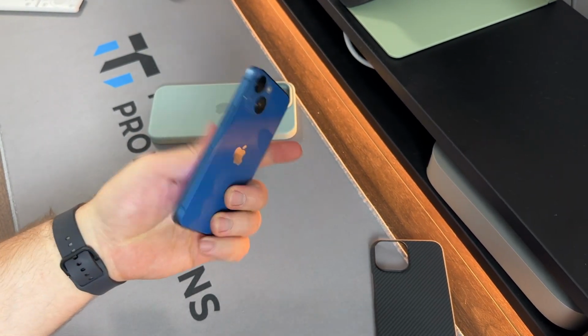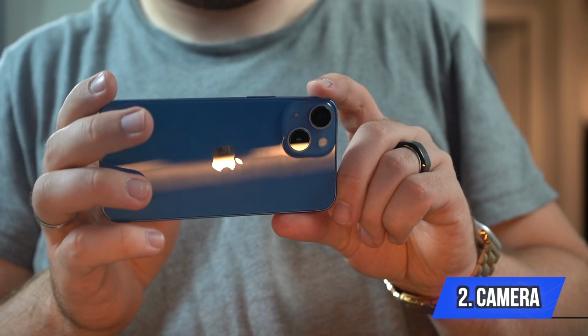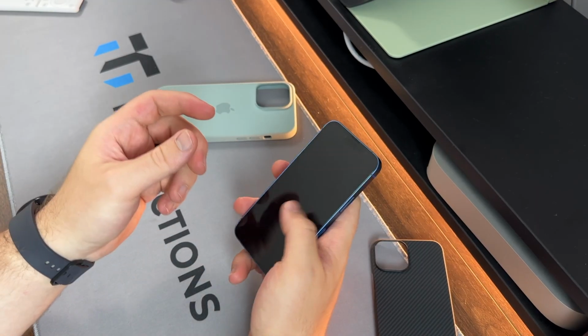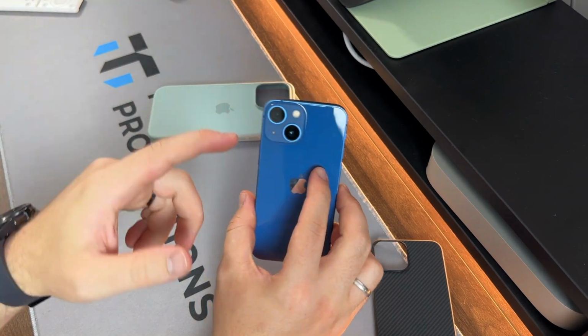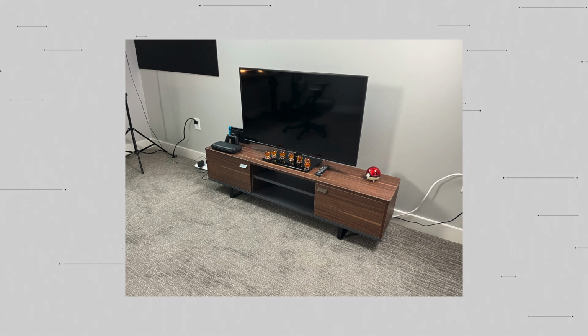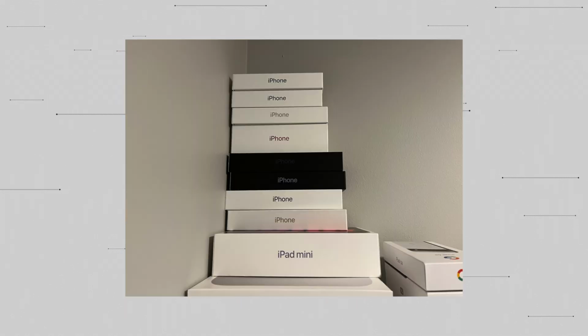Now the 13 mini, these cameras perform like a champ, and they perform so well that I use the 13 mini for recording videos, for recording A-roll, for taking photos, for making TikTok videos.